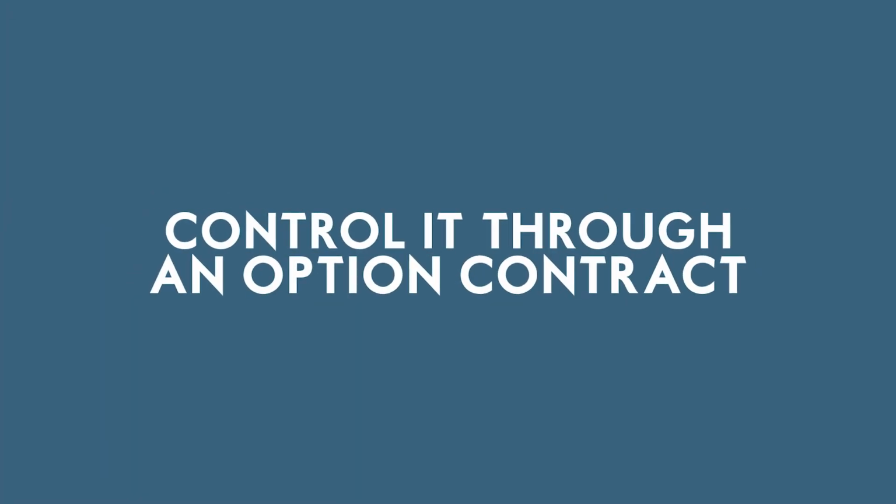The second way to sell a house without owning it is to control it through an option contract, where you have the option to buy it. It's not that much different from a contract to buy it, but it is a little bit different, so I wanted to point it out. The truth is, both of these ways, you're not really selling a house that you own. You're really just selling your position in a house.